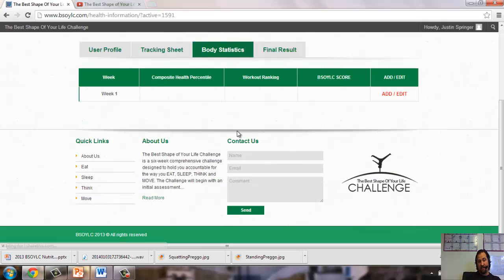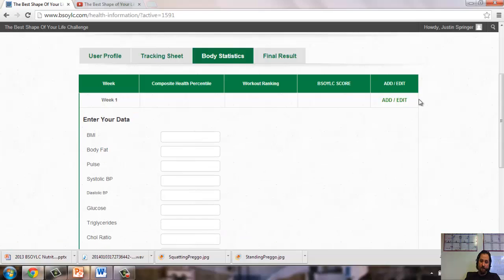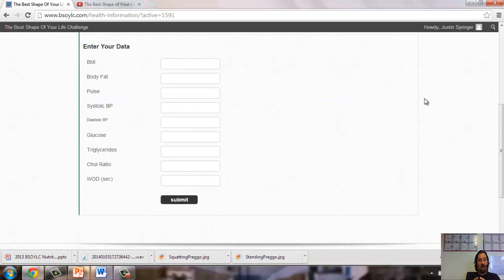Then here is something really cool. So week one. Now, your initial assessment can be as much or as little as you want. I will click on Add Edit. And here's what I have: my BMI, body fat, pulse, systolic and diastolic blood pressure, glucose, triglycerides, cholesterol ratio, and the workout of the day, or just a 500-meter row.